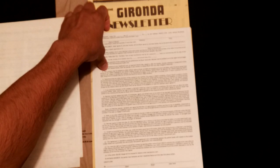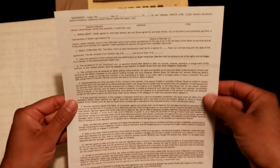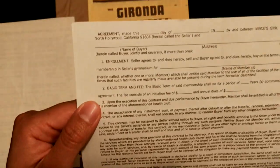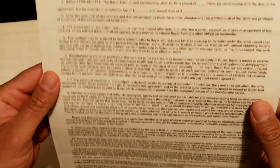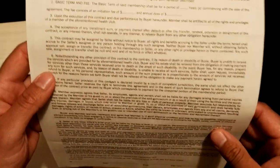And here we even have Vince's gym membership forms to fill in, where you write your agreement. The fees are there, and the rules of the gym. This is pretty awesome. The rules of the gym.